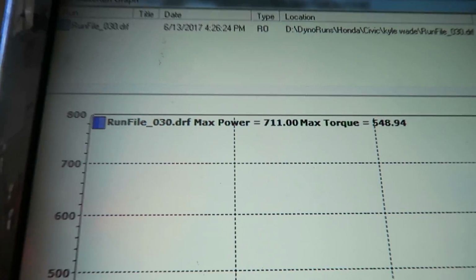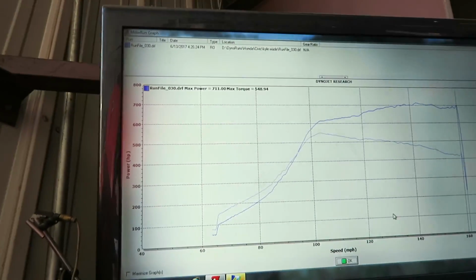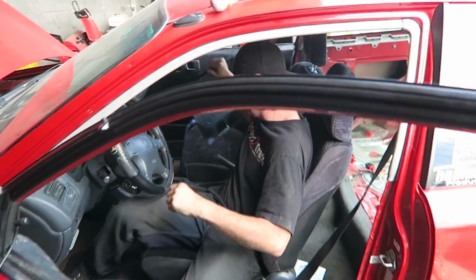I like them stock sleeves. God damn. That's all we need. That's all I came here for. We're done. Damn. I knew she felt better. I'm actually surprised it was over 700 though. I thought it was gonna be like 680. Me too.